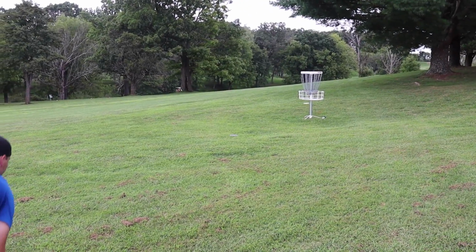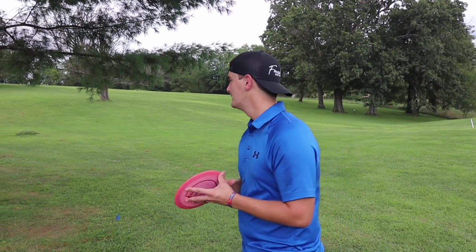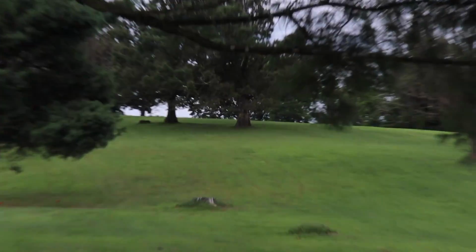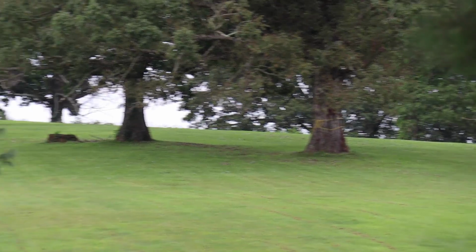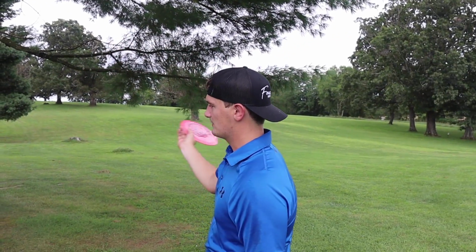And there it is. Hole 17 out here. Par 4, 535 feet. Looks like the initial shot is pretty straightforward, and the second shot is going to be a little bit more difficult with the lower ceiling. So there's a mando way out there. I'm going to try to push this kind of at the mando and let it hyzer left of it, and then have either a forehand or a tunnel backhand, depending on where I land up to the basket.